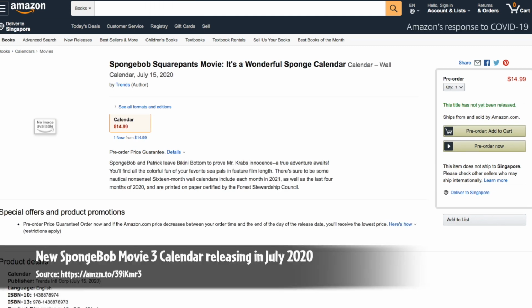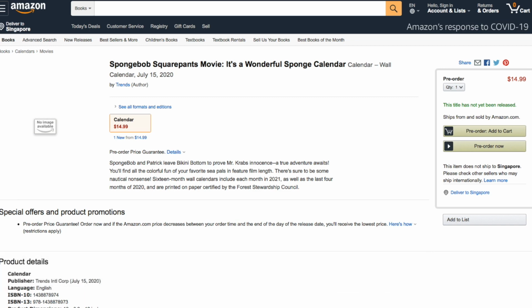One more thing about the SpongeBob movie is the It's a Wonderful Sponge calendar. Now the strange thing here is that this calendar has the old title of the movie. Now it is Sponge on the Run, so I'm not sure why they put this up, but they're going to change it anyway eventually. So over here, let's take a look at the description.